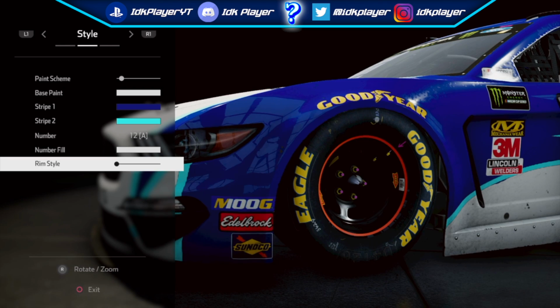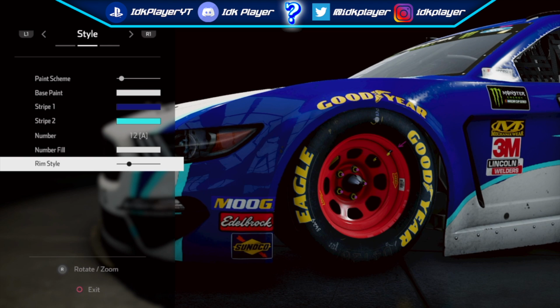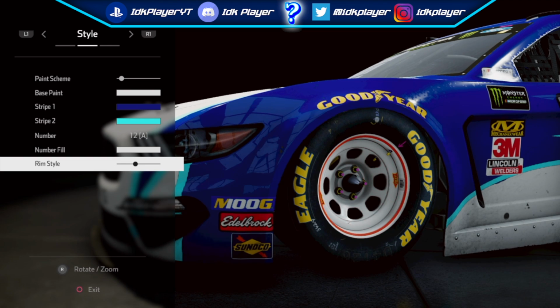So now let's take a look at the rim style in NASCAR Heat 4. So these are the rims you have. You have the black rims with the yellow stripe, the all black rims, and then you have the red rims, which look super cool in my opinion. And then you got the red with the yellow stripe, the white rims with the red stripe, the all white rims that will be used for my IDK car, and then you have the all white with the yellow stripe.